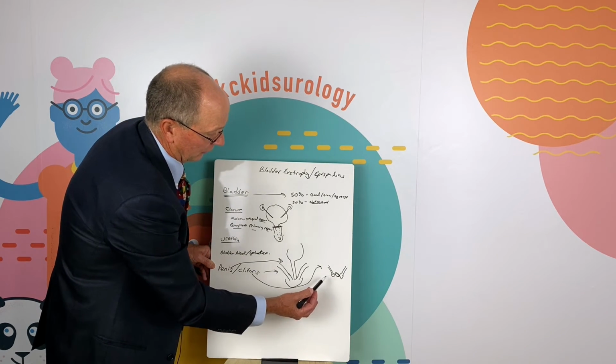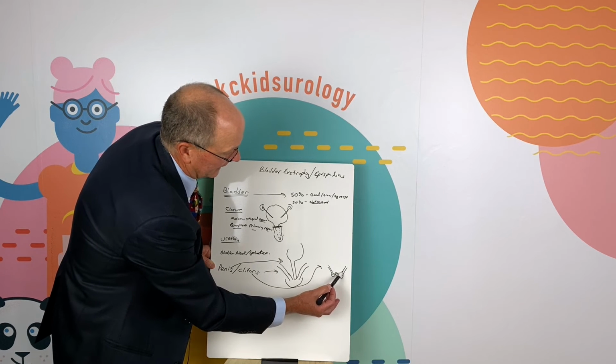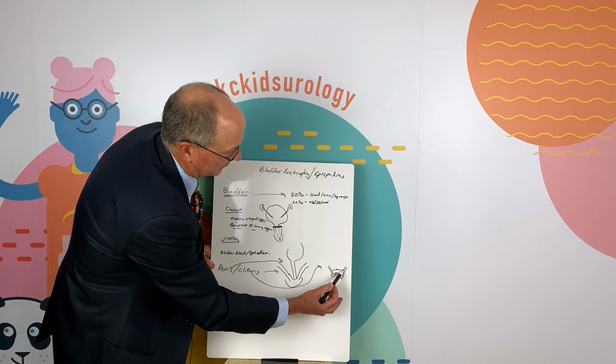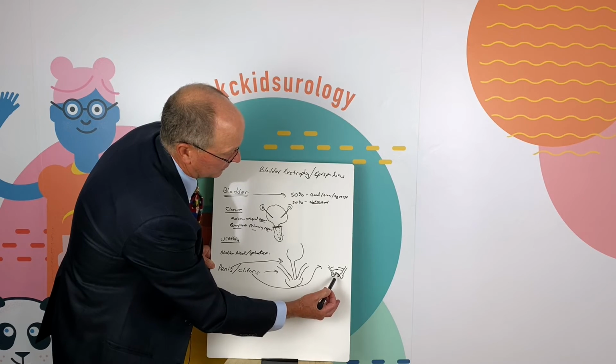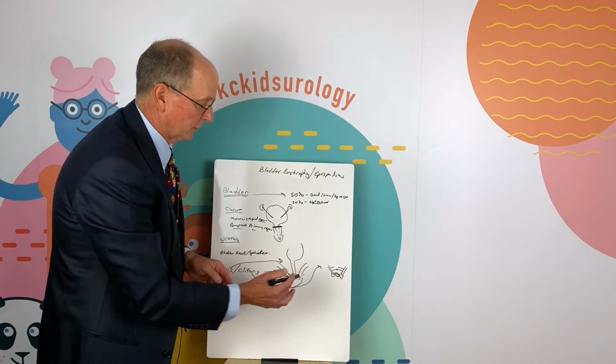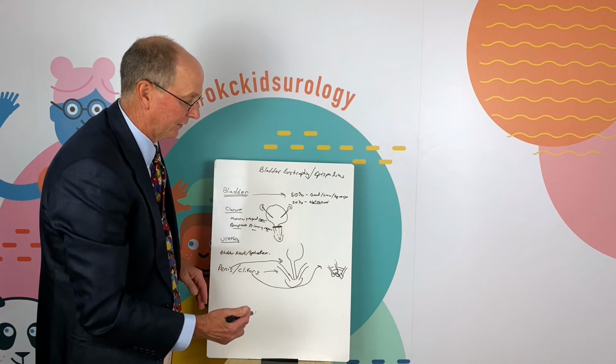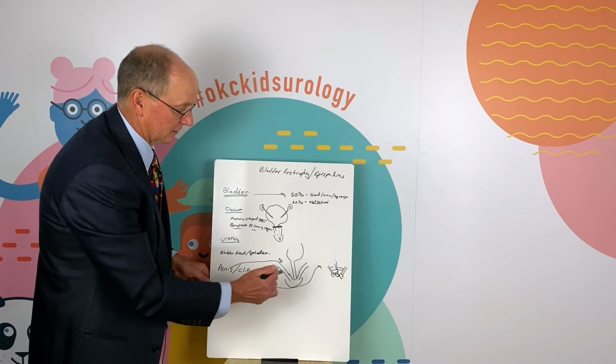So for a female baby, we have to put this back together. We will reapproximate the clitoris and put the head of the clitoris back together just below the urethra when we build that urethra up underneath the clitoris. So again, both the penis and clitoris are involved.